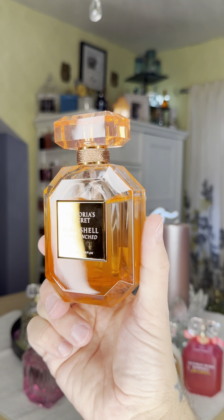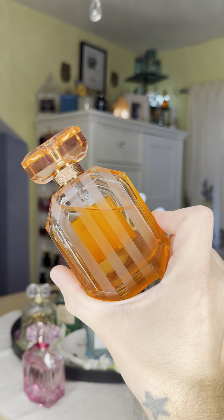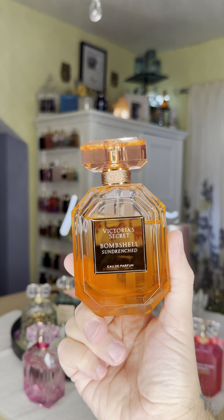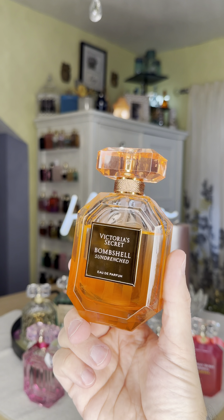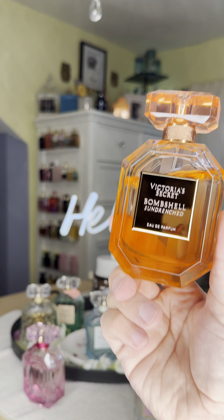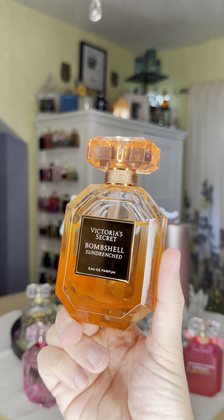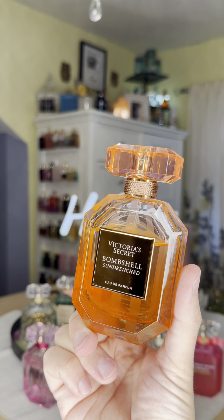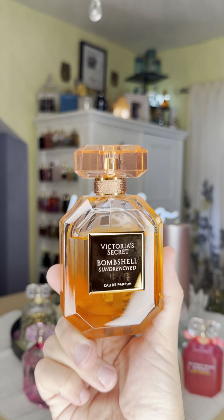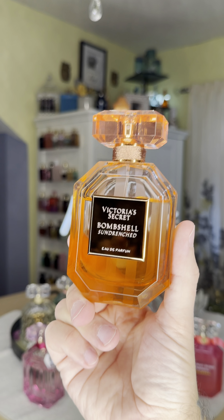Bombshell Sun Drenched, also released in 2022. Also one of my favorite bottles ever. Look at this, the gorgeous, gorgeous orange, beautiful front. This was such a good release. This is a sand, guava blossom, and peony fragrance. This is so good. It does have some similarities to Escape, which I think is because of the guava. However, this to me is summer in a bottle.